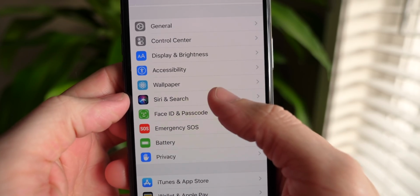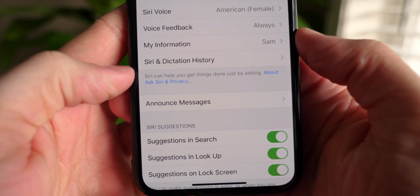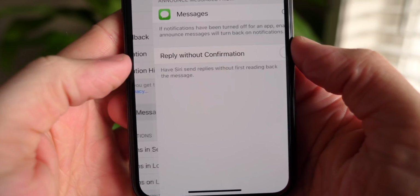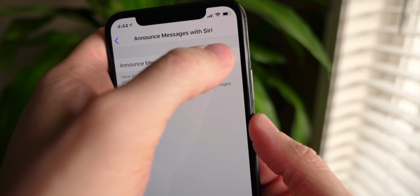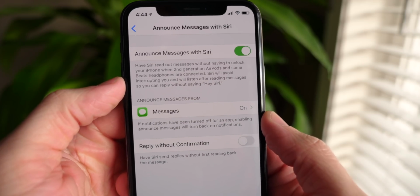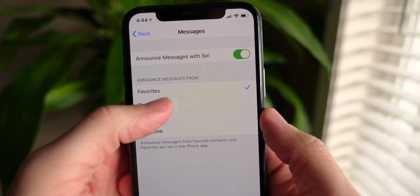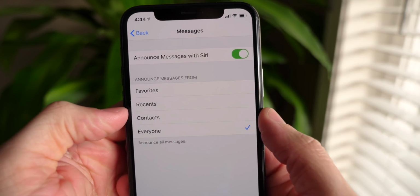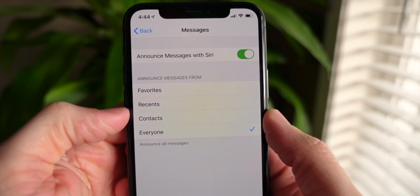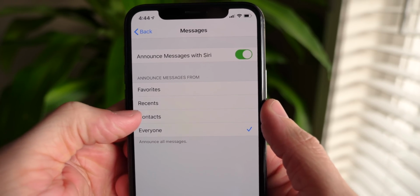AirPods can also read you your text messages and have you reply hands-free. So to do this and turn it on, head over to the Settings app, then Siri and Search, and you'll see right in the middle of your screen, it says Announce Messages. When you turn this on, you have to have second generation AirPods or newer, or some Beats headphones, again, like Power Beats Pro, and when that is enabled, Siri will actually read you all of your text messages from either all your contacts, your favorites, your recents, pretty much whoever you select.